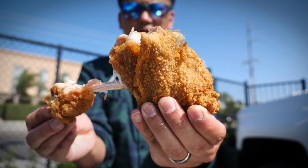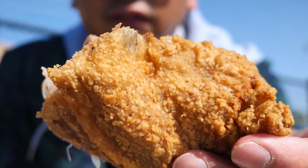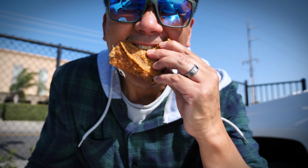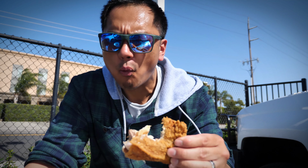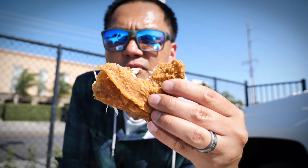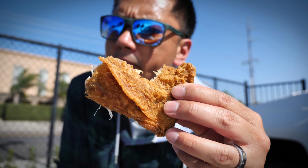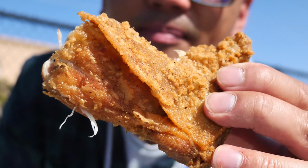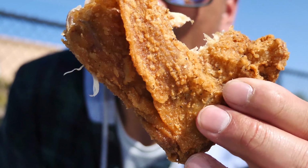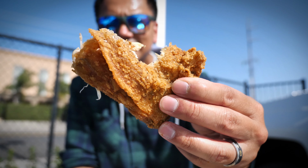Ooh. Oh man, we're gonna hear that crunch. Okay, let's take that bite of the fried chicken. Bite. Ooh. Oh yeah, there's a hint of Filipino element on this. The pepperiness, that flavor, that secret ingredient is just kind of embedded in that, probably in the batter. And oh, that is yummy. Wow, that is good.